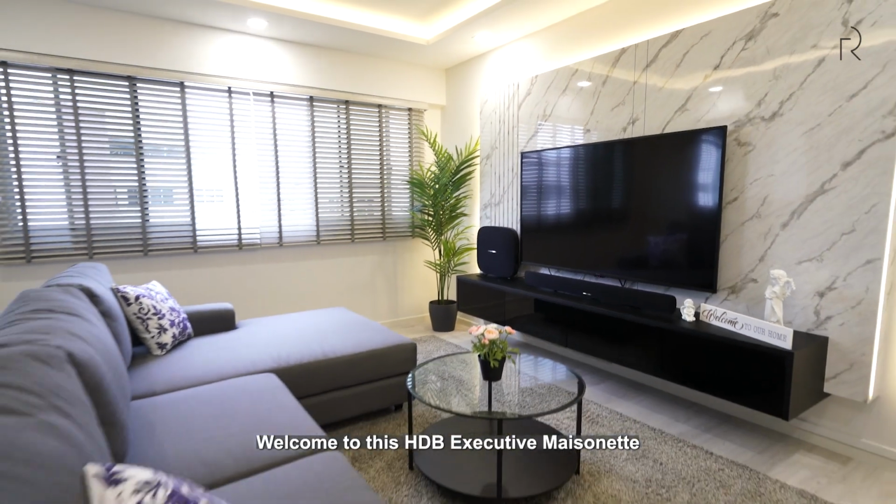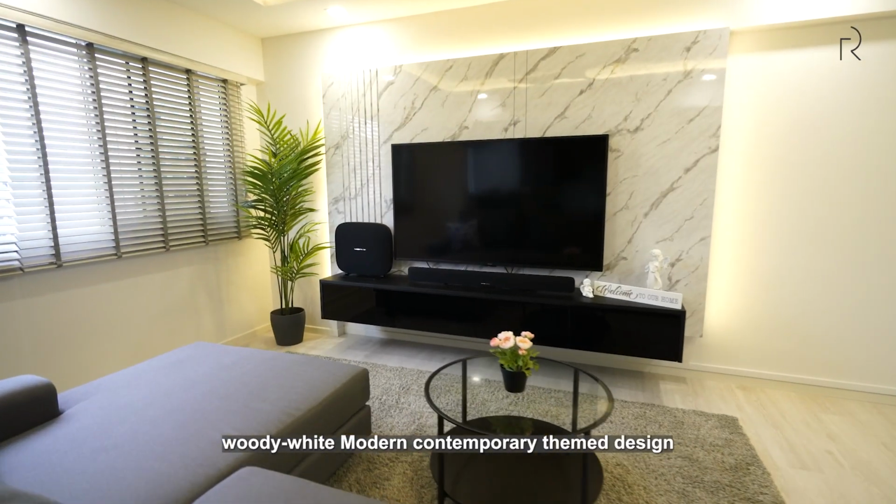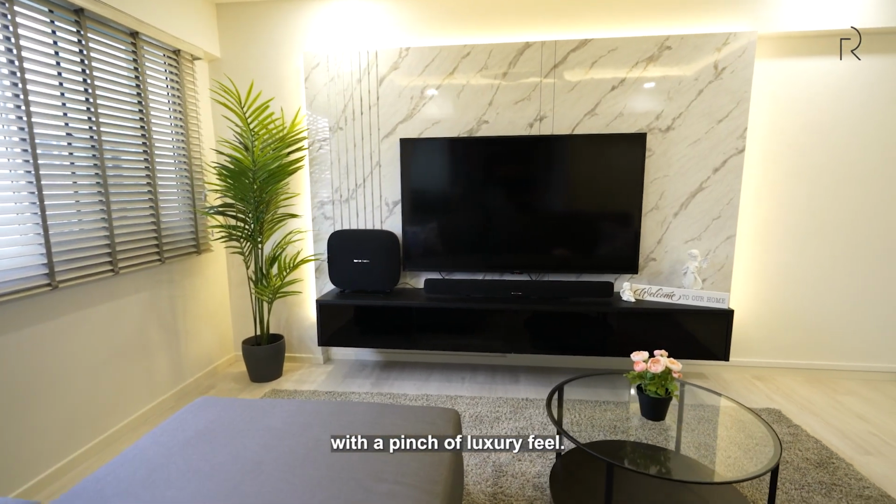Welcome to this HDB executive Maisonette home that features a clean, woody white, modern, contemporary themed design with a pinch of luxury feel.